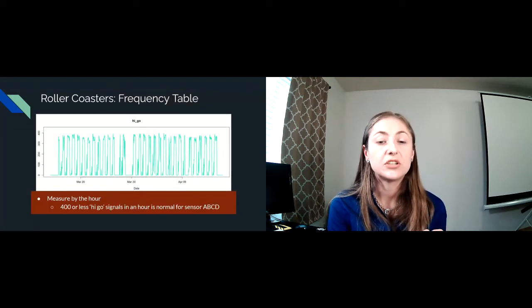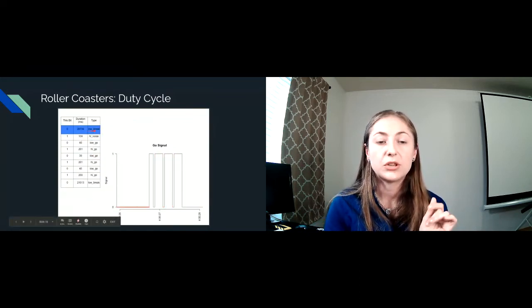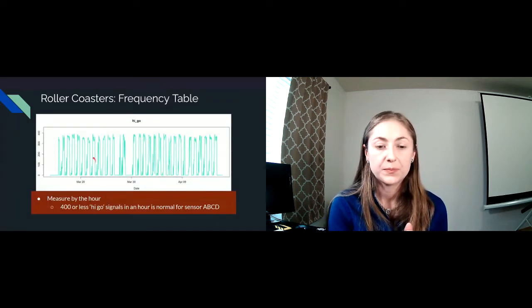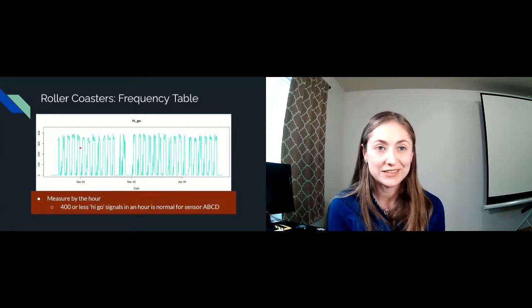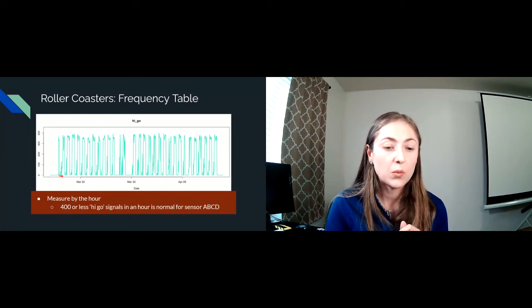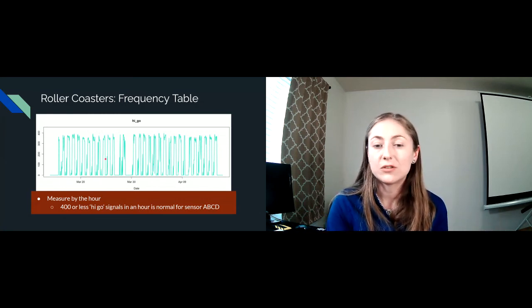So that go signal, if we just look at the high go signal, if we look at this frequency right here, and we just want to look at how many of these signals are being sent within an hour. We can see that typically for a high go signal on this specific sensor, sensor ABCD, we normally see 300 to 400 signals being sent to, hey, go to the next section of track, vehicle. And you can clearly see when the ride is down. You can also see when maintenance is occurring on this attraction, and it actually cut into normal access to the ride. And so we can see here's some normal behavior.